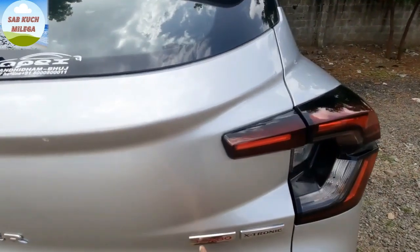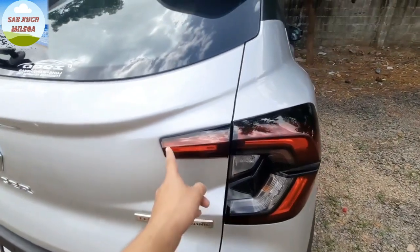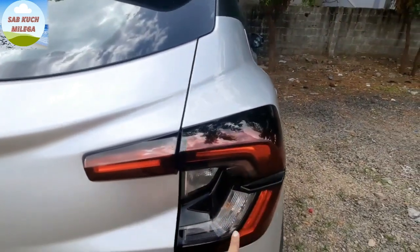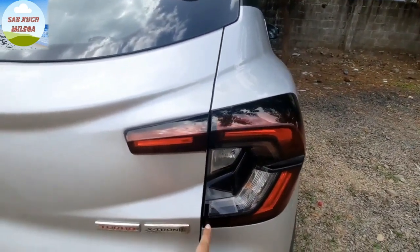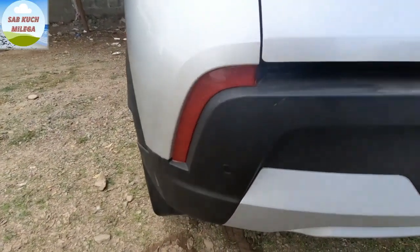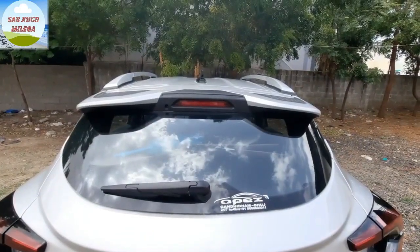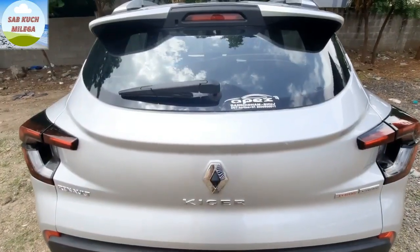You will get turbo and electric badging here also. These C clamps will make this vehicle very attractive from the back. You will get 3 parking sensors also in this variant. The back of this vehicle looks very attractive. Let's check out the boot capacity.